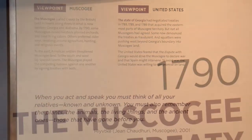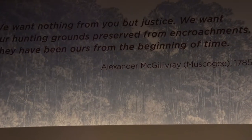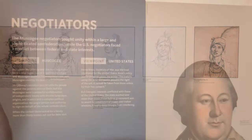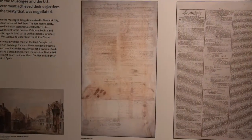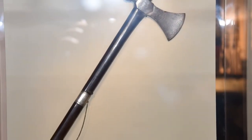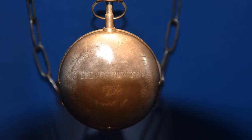There you go. Variation between the Muskogee and the United States and how they treat land. Muskogee is the more common word used amongst them for the Creek, some of the Creeks. So this section is dealing with the treaties between the Muskogee and the United States, how each group approached it. Quite often, axes like this could also be used as a pipe, so they were multifunctional, and a hammer. Could be used in war, could be used as just functional, to cut down things.